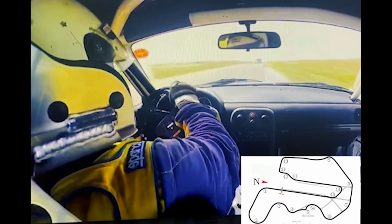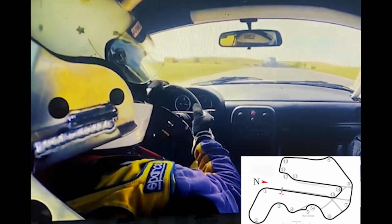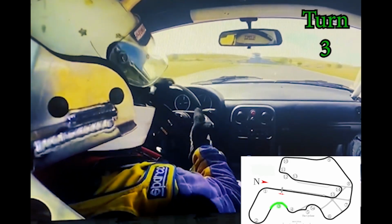So I'm all the way to the right. I go all the way to the left, or almost all the way left. I go to the left one car width away from the edge. You can see that the track is dropping off. It's an off-cambered turn. So what I'm going to do is turn in early. The benefit of turning in early is I weight the left rear tire quicker than if I was to just go straight.